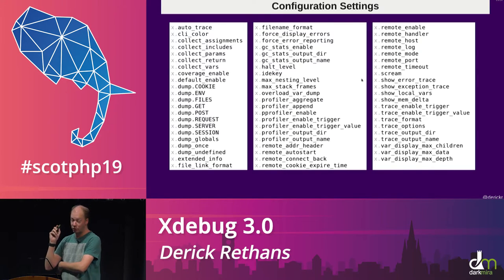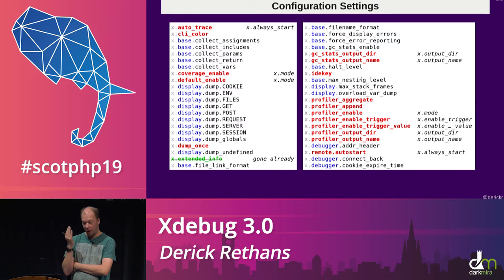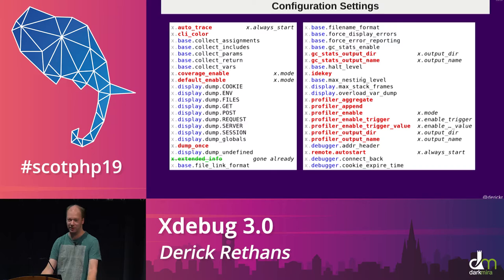So I'm going to rename many of these. And while renaming them, also sort of namespace them, so you can see which one belongs to what kind of functionality. That, of course, means that any tutorial you find on the internet for these things is going to be wrong. So I haven't quite figured out yet how to deal with the education aspects of this. But I'll get there at some point.